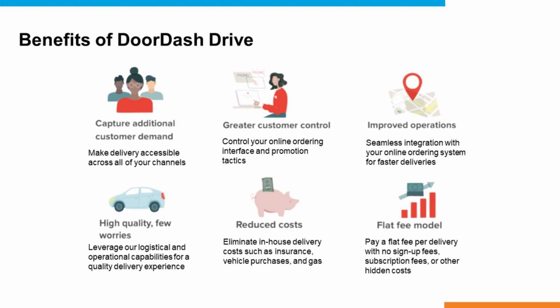So with DoorDash Drive, you're able to go ahead and capture additional customer demand. So if you're already on DoorDash Marketplace, which is the DoorDash app, you're having your customers order pickup and delivery via the DoorDash app. But especially in the time post-COVID, many people are wanting to support your small business or support your restaurant directly. So this gives customers the ability to order delivery from your website as well. So not only are you capturing the delivery volume from the DoorDash app, but you're also capturing that volume from customers that want to support you directly by ordering directly from your website.